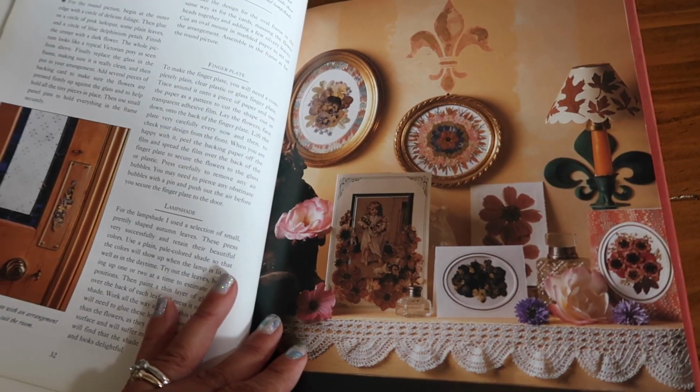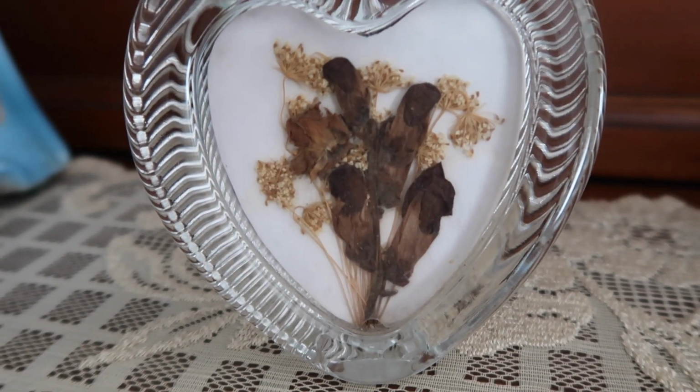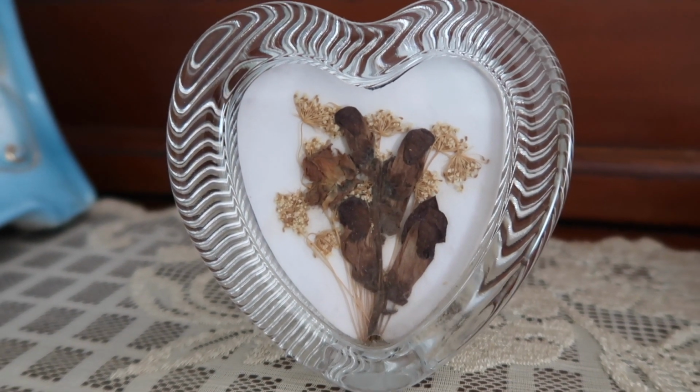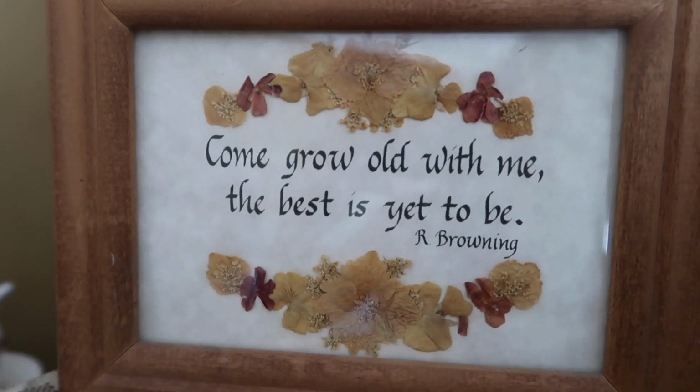Victorians would use the flowers that they pressed throughout the summer to decorate the house, and they would put them in frames. They would also put them on lampshades. They had lots of different ways that they would use the pressed flowers to decorate the home, and I think they look really beautiful pressed between glass or incorporated in a picture, or like we have here, around a beautiful quote. I just think that pressed flowers in the home are really, really lovely.